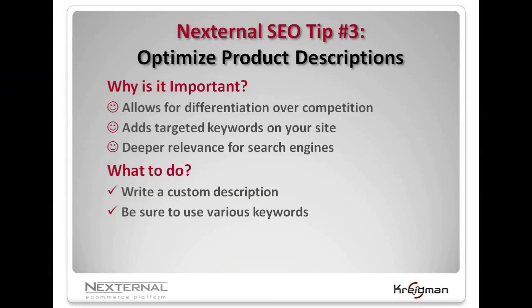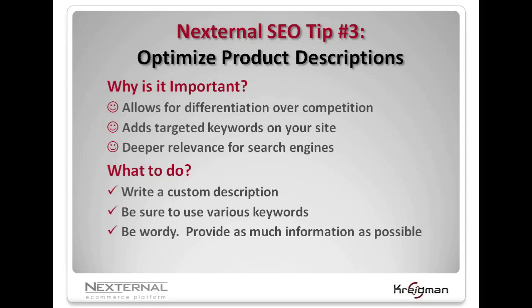And as I had mentioned before, things like how is it made, or what's it made of, or how much it weighs, and some of those specific details. Even using things like UPC codes and SKUs and brand identifiers, those are all really important to use for product descriptions. And basically, be wordy. Just provide as much information as possible, and that's really an important part.